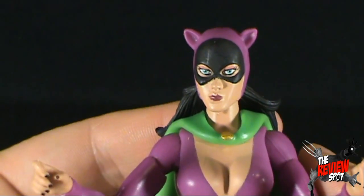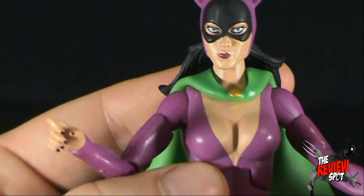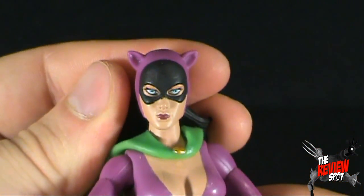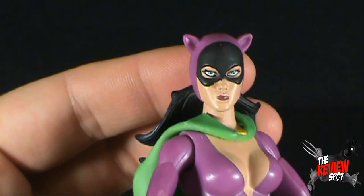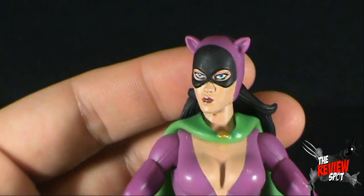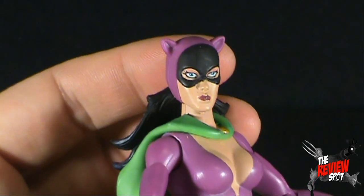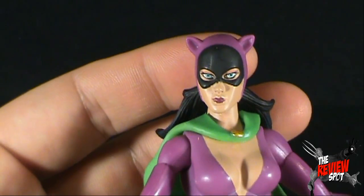I tell you really what my biggest problem is with some of these figures, and really DC Universe figures as a whole. Have you noticed that they really seem to be against the idea of an expression? Am I the only one that notices that? Figures really, as a whole, don't tend to get a lot of expression in them.